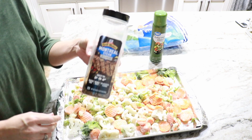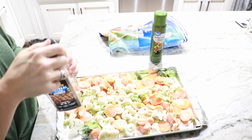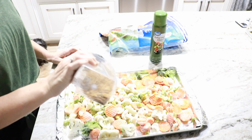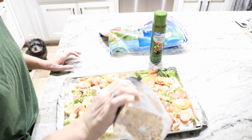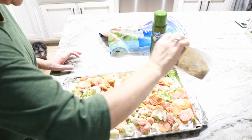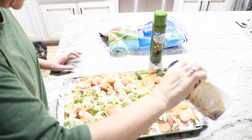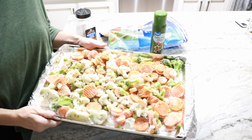And then the only thing I'm going to season with is this Montreal steak seasoning. Now this is a little bit on the spicy side, so if you don't like stuff too spicy, then I would just season with salt and pepper and garlic powder, whatever you want. It doesn't matter, but I think this is delicious. Okay, I'm going to go ahead and pop these in the oven, and then we'll get started on the casserole.